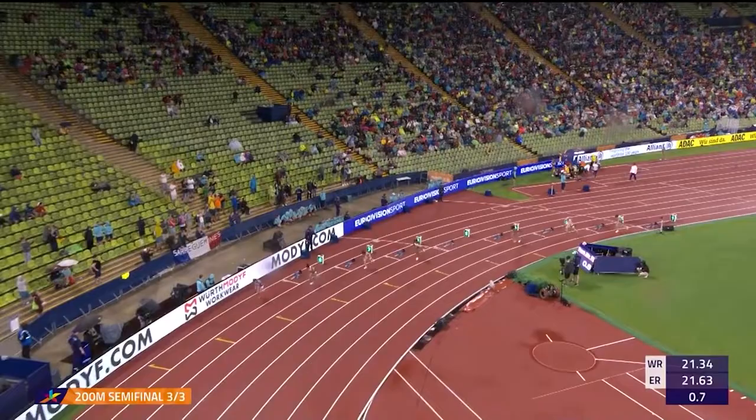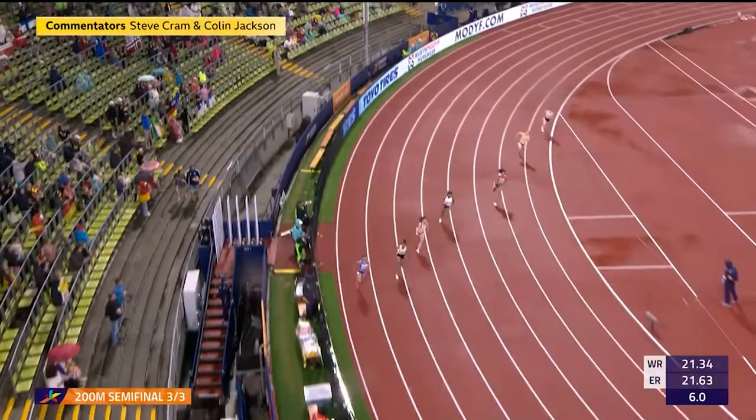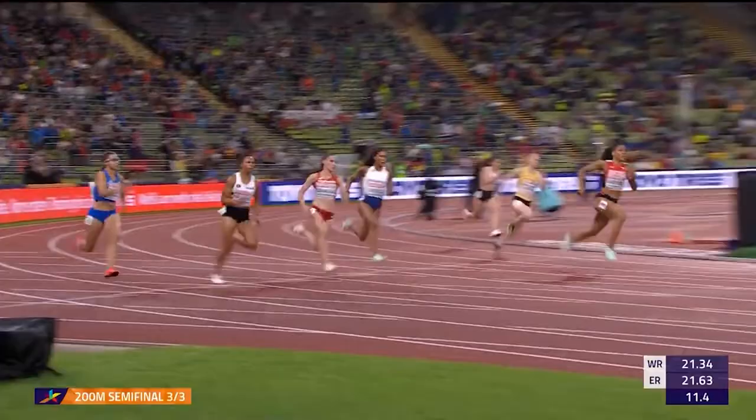Good start as ever from the Swiss athlete, and in lane three, she's already up on the rest of the field, and when she comes into the home straight, she's probably going to have a couple of meters lead. Going well is Sevilla, but look at this, Kambundji away and gone, and she can win this as she likes.